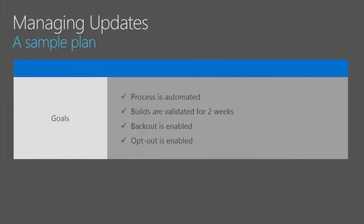Basically, what this sample process is, the end result, or the outcomes, are that the whole thing's automated. So once you set it up, you never have to manage Office updates again. However, you get a 2-week validation period. So your testers, your validators, are validating it for 2 weeks, an arbitrary time. You can change it to whatever you want. And then you also have a backout and an opt-out, and we'll talk about what the difference is.